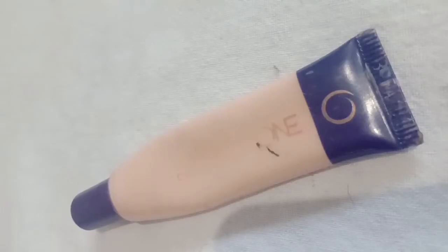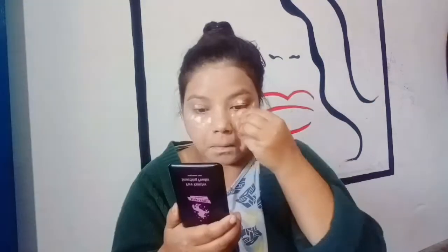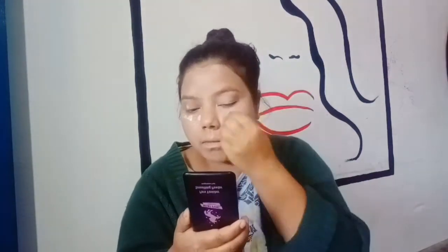So once that was done, I just applied Elegant Pro Cosmetic High Definition Foundation, which is also my very favorite foundation. And to highlight the highlighting zones, I'm using Oriflame Concealer. I do not remember the shade name because it is erased because of maximum usage.